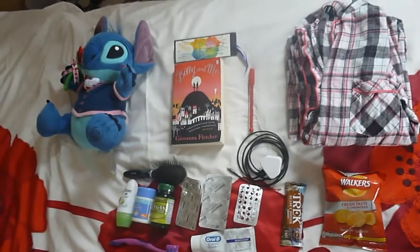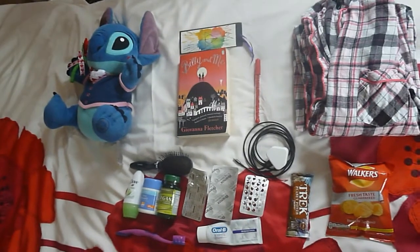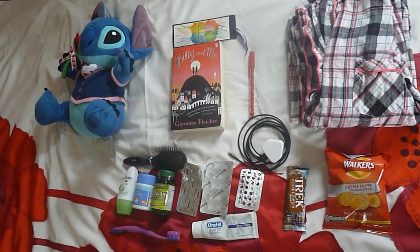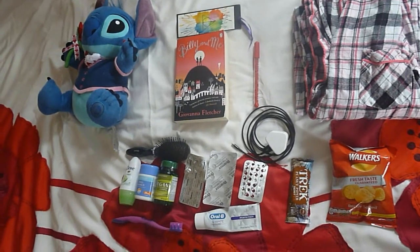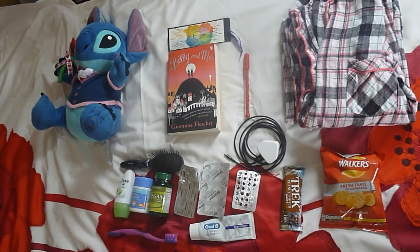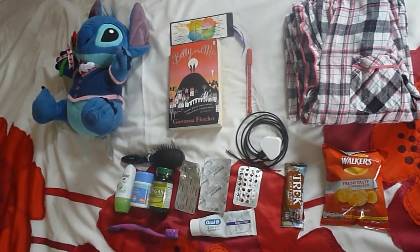Normally I bring my Kindle, but because it's only a short stay there's not much point. Make sure you got all your meds and your toiletries: toothbrush, toothpaste, deodorant, hairbrush. And then of course my little companion Stitch for some comfort and cuddles, so I'm not alone. So I'm all packed and showered and dressed. Hair done, so it's out of the way. Lucky pants. I think that's everything I need.